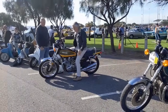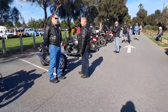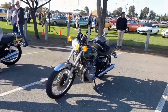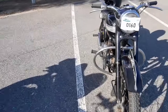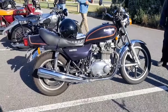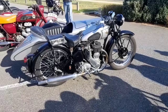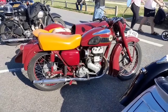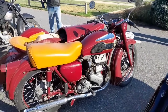So this is the motorcycle section. A couple of Vespas, Kawasaki's, and some older BSA's. And even a couple of Indians that I took photos of. So yeah, we'll have a bit of a wander down. Triumph. Kawasaki. Old BSA sidecar. There's an old Aerial. Name you don't hear or see too much these days. Beautiful old Aerial.